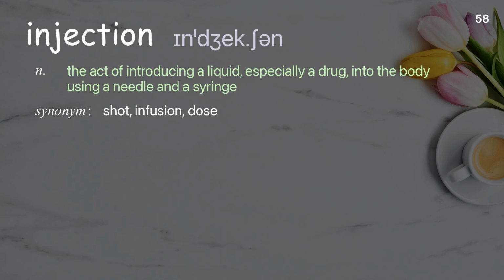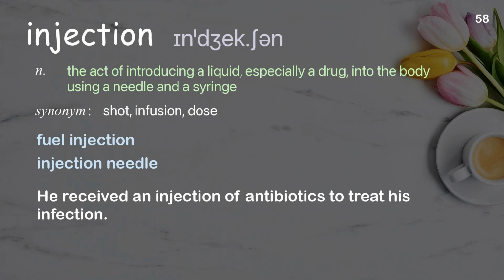Injection. The act of introducing a liquid, especially a drug, into the body using a needle and a syringe. Examples: Fuel injection, injection needle. He received an injection of antibiotics to treat his infection.